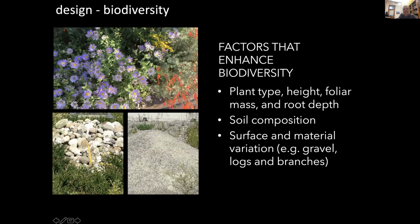So in terms of factors that enhance your biodiversity, easy, just think about what you want to do: the types of plants, the height, the foliar mass of the leaves, how deep it goes, but also different types of soil composition. What you're going to hear me say over and over again is native plants bring in native insects, and you want to have native soil for those native plants to thrive. We're in this tricky urban environment, but let's try to keep things as native as we can, while playing around with the surface and the material variation.